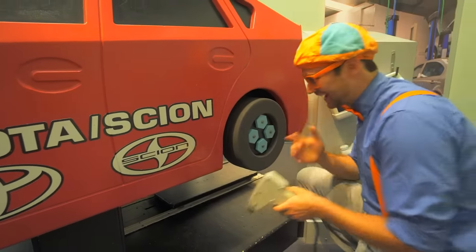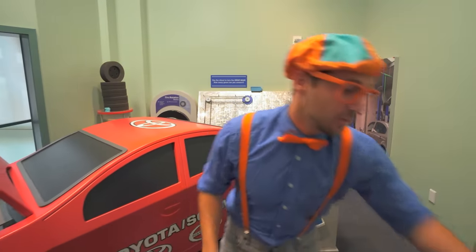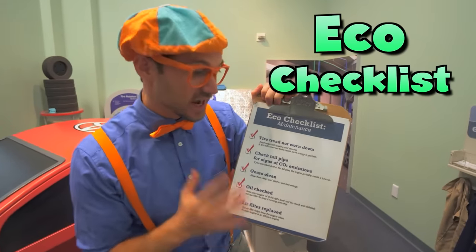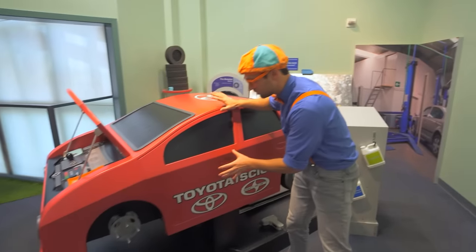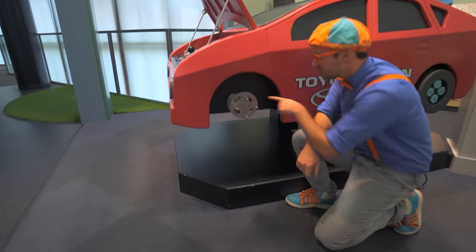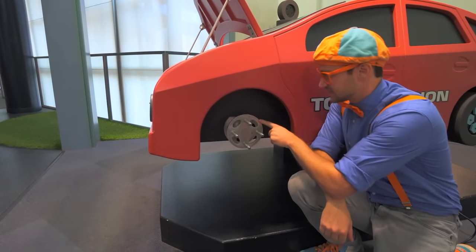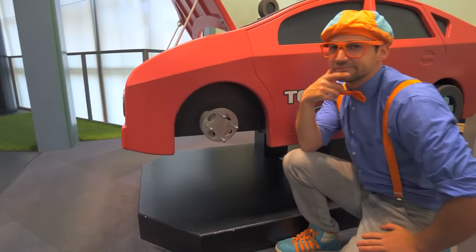Oh, hey, I was just working on this vehicle. And what I'm doing is I'm making sure that it's eco-friendly with this eco checklist. And what that means is I'm making sure that everything on this vehicle is running really efficiently. Like right here, this is the brake disc, and there's no wheel and tire around it.